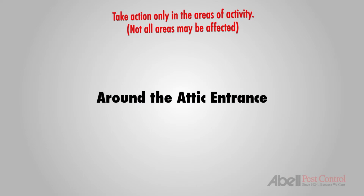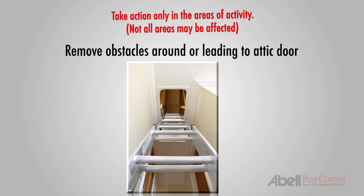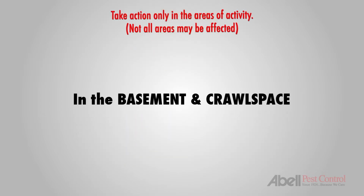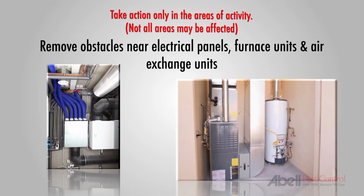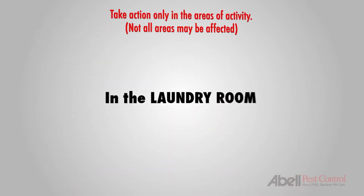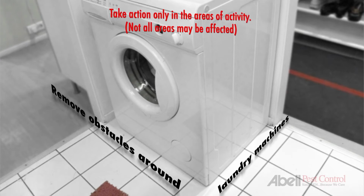Around the attic entrance, remove any obstacles around or leading to the attic access door. In the basement and crawl space, remove any obstacles near or around electrical panels, furnace units, and air exchange units. In the laundry room, remove any obstacles near or around laundry machines.